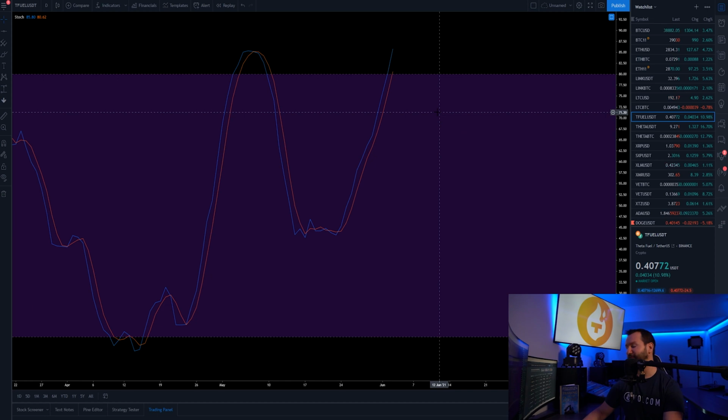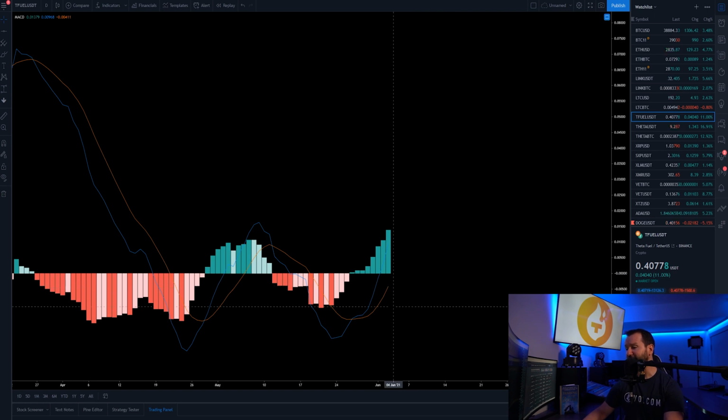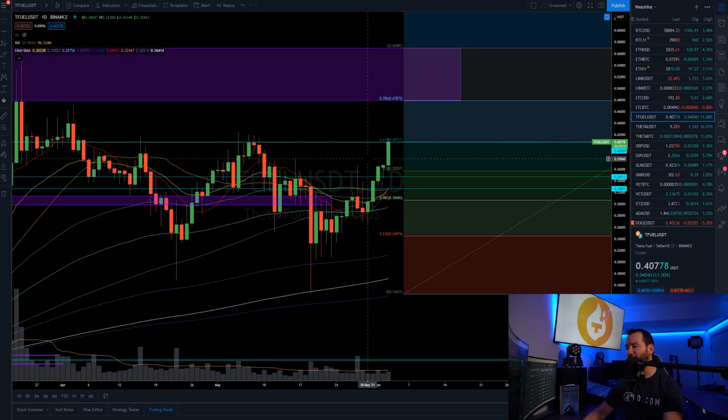Down here in the stochastics, they're just simply looking good. I mean, they're getting in the bearish exhaustion zone, but being that Tfuel's on the verge of breaking some major levels here, I just see that as strength at this point in time. Down below in the MACD, we saw a bullish cross fired off about 6 or 7 days ago, looking good. And we're seeing the fast line actually cross through the zero read of the y-axis, and we are getting a nice solid bar of positive momentum here on the histogram. So things are looking promising here.